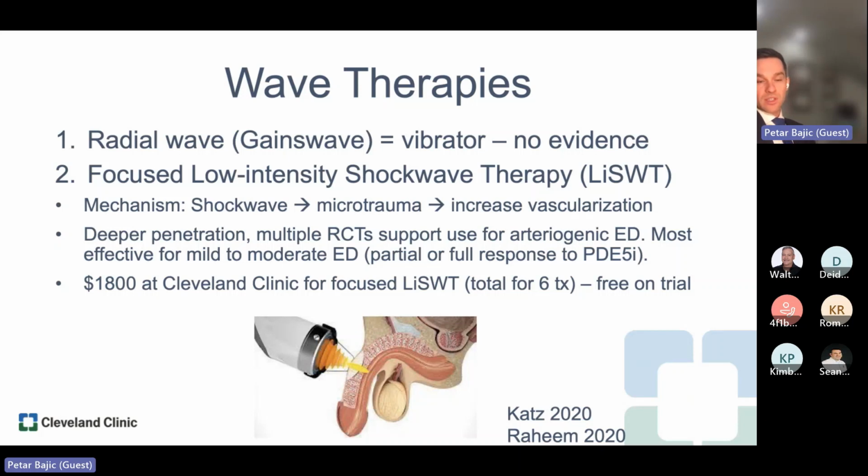The way that it works is it takes sound waves and focuses them on a single point that then leads to some microscopic trauma to the penis, which stimulates a healing response or increase in vascularization. Basically, new blood supply forms. So this is something that we do offer at Cleveland Clinic at several of our locations. And unfortunately, because it's not FDA approved, it is not covered by insurance.